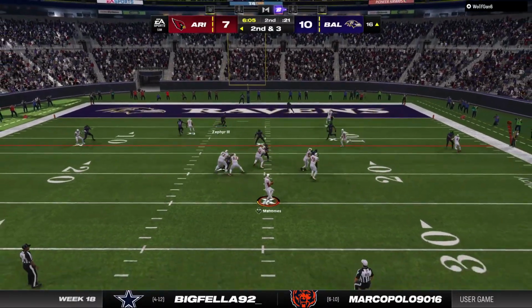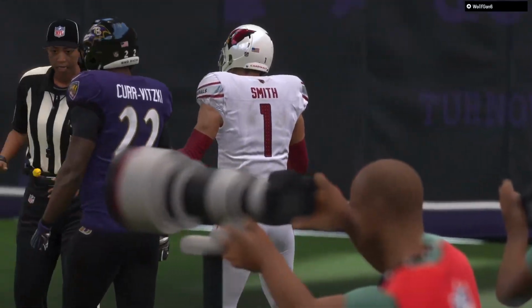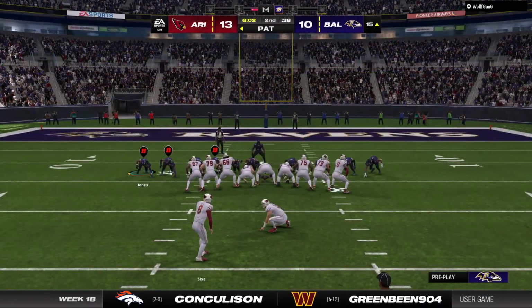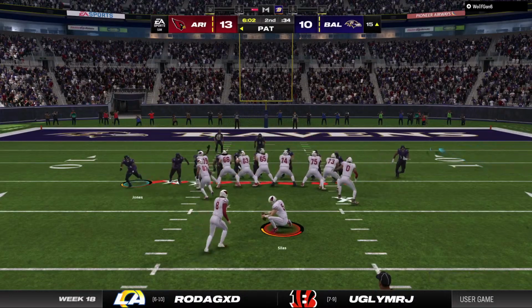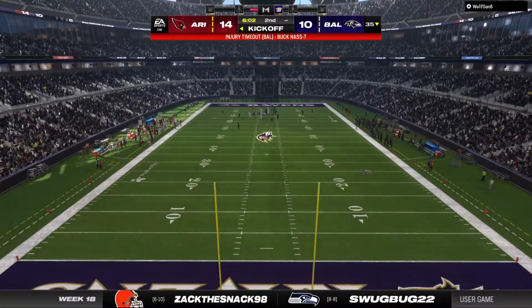Now Mahomes. And that is caught. Touchdown Cardinals. A 16-yard touchdown. And the Cardinals have taken the lead. The extra point by Sly is up and good. And the lead is now 14-10.